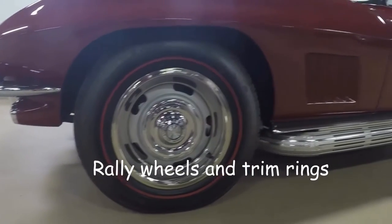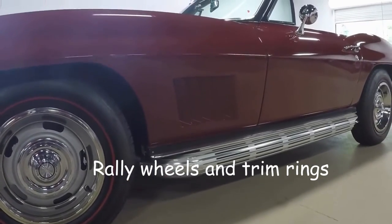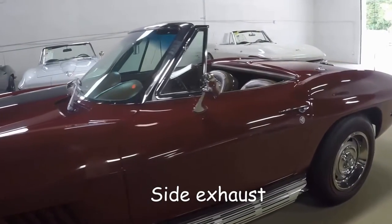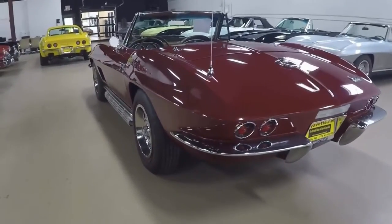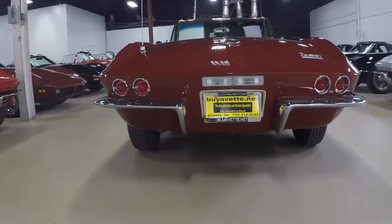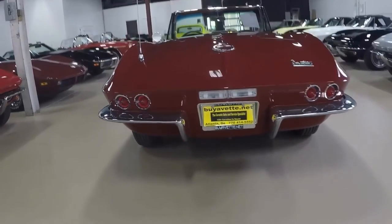Small changes were made to the exterior, like the fins were made five small fins rather than the three larger ones on the preceding years. This car's got side exhaust. It is not the original one from the factory. This originally had an off-road exhaust system. And as you can see, it's a very pretty, clean paint, clean chrome car.